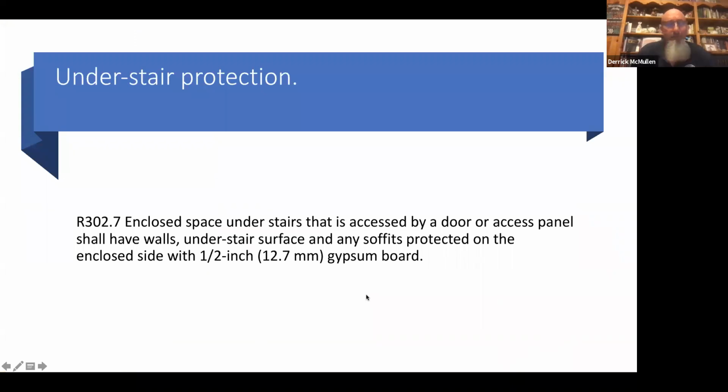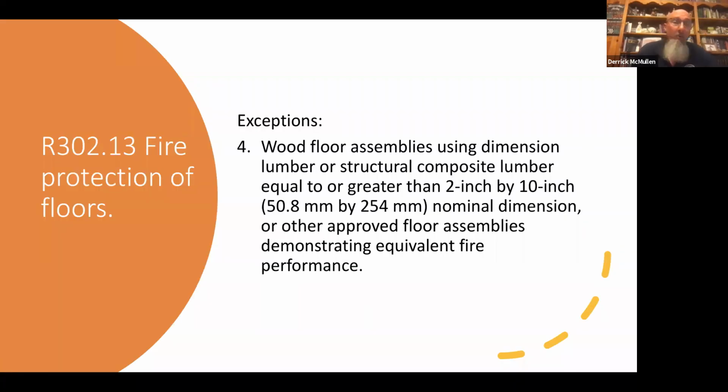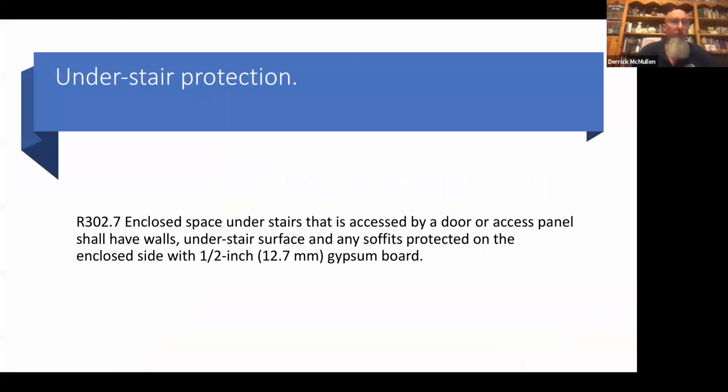And most of these exceptions I rarely see. I don't know that I've ever seen the exception where it was an open floor. The one, well, I take that back. I think it was a log cabin where it could be open.